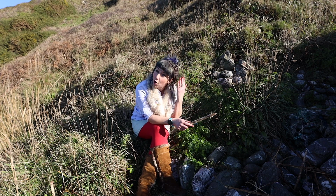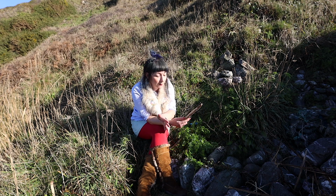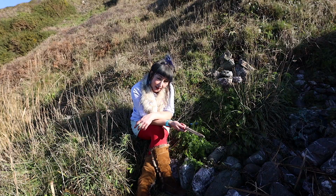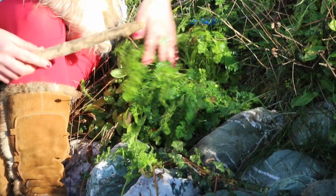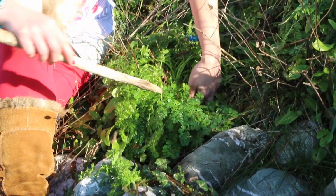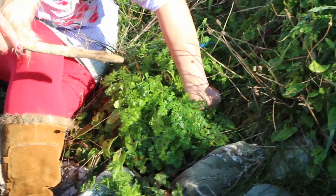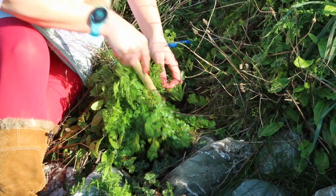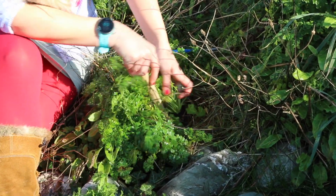So they are not like an orange traditional carrot that you see in the supermarkets. They are white, they are woody and wavy, and hopefully we're going to find a good example. So we're going to use the end of our stick, we're going to poke it down, and I'll use my fingers to feel where the bottom of the root starts.